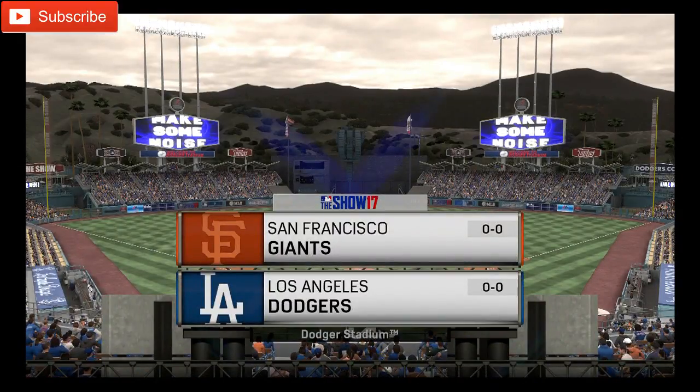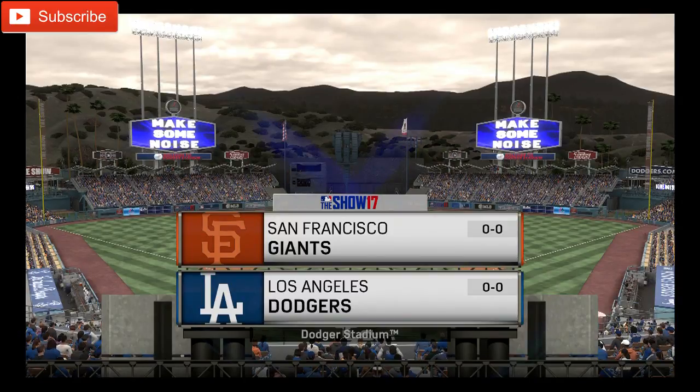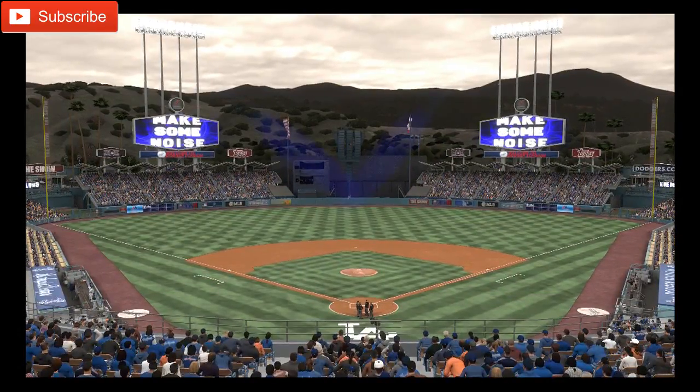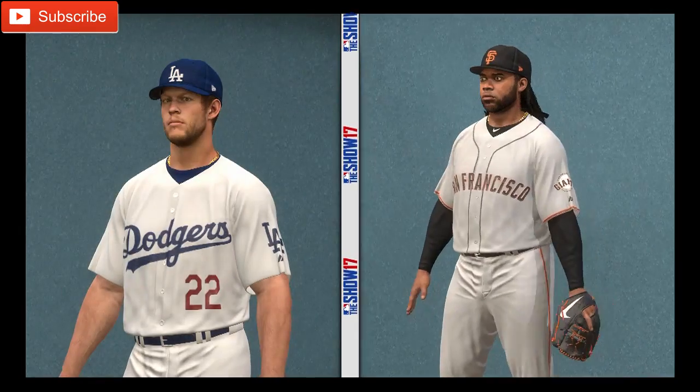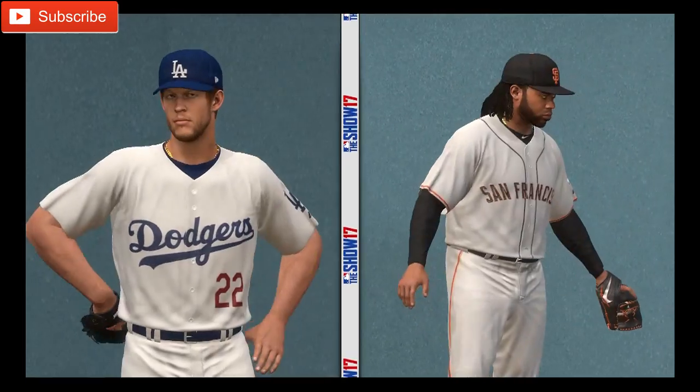The California coastal layer sits overhead as we welcome you to baseball from historic Dodger Stadium. A good matchup here for you tonight between the San Francisco Giants and the Los Angeles Dodgers. First pitch between Kershaw and Cueto next on the show.